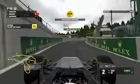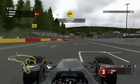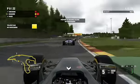2.8. Up to speed now. Let's get some heat into those tyres. So yeah, pretty good. Where will we rejoin? We will rejoin P12, just behind Mark Ericsson. And just between the 2 Saubers. So yeah, we restart now.